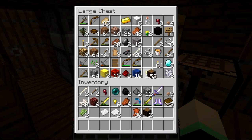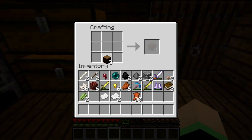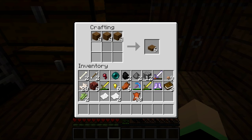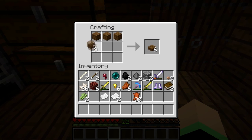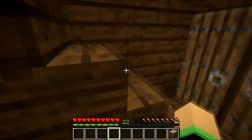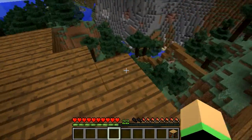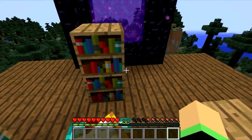Just use this wood. Probably don't need that many. Sorry about that. Yeah, we definitely don't need that. Or actually, that's not perfect, I mean. That would have been perfect if we were making two bookshelves, but only one, so whatever. But yeah, guys, next episode, we're hopefully gonna build something really cool that I think you guys are going to like.